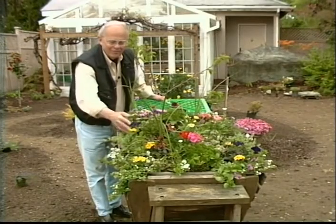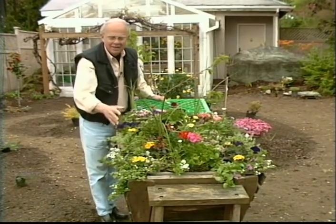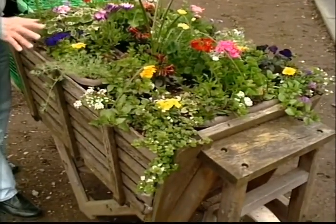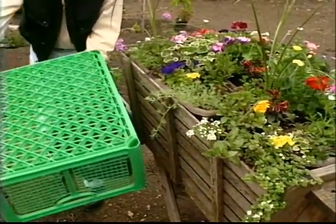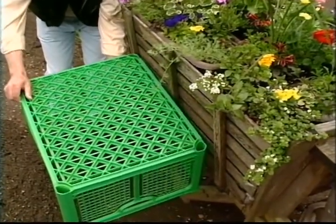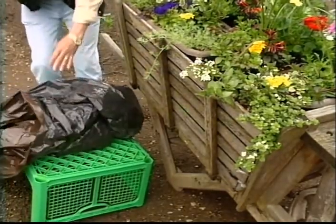Look at the beautiful planting my wife Myrna has created in this wooden wheelbarrow. It's really outstanding. And you'll notice that she's used some of the trailing plants along the edge. But here, in order to save cost, is what she did in the bottom of the barrel, so you don't use as much soil. She used these plastic containers, and that raised up the planters, and then covered over the top of them with just a plain black plastic bag.